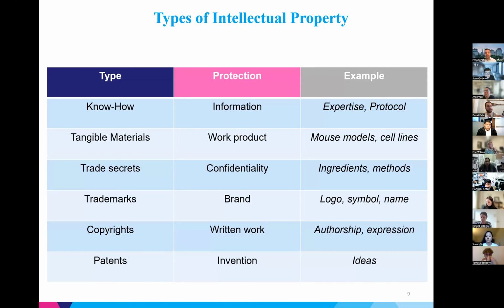Now, as I mentioned earlier, there are several types of intellectual property. So it helps us to understand what they are and what some of the examples are. I'll start from the top. One very important type of intellectual property is know-how. Very often, many of us don't realize how important this is. This may not be protectable.